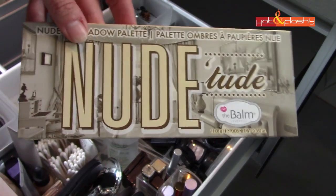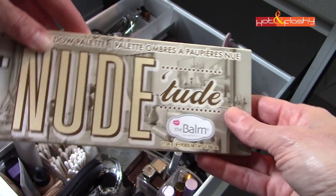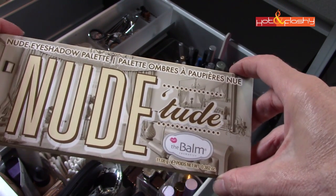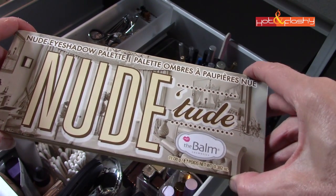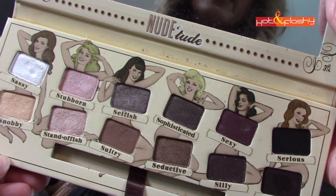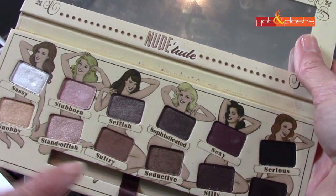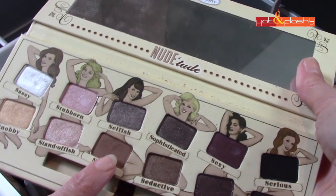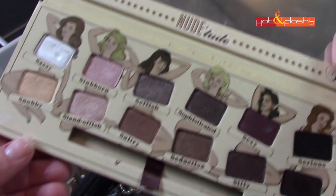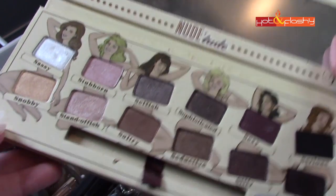All right, here is the Balm Nude Tude. This one I bought based on Emily Noel's recommendation. She had this in one of her favorite palettes videos a couple of years ago when I first started on YouTube. So I was like, ooh, if she loves it, I have to have it. For me, these colors are just too sparkly. It's just too much sparkle. And the ones that don't have sparkle, which is only like this one and this one, they're not really colors I use. They're too dark, they're too warm. So I never use this one. I don't even know where the brush is. So that is going in the give it away.